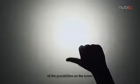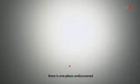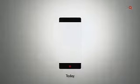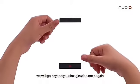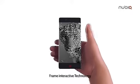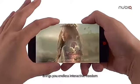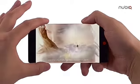Touched upon all the possibilities on the screen. Maybe there's one place undiscovered. Today, we will go beyond your imagination once again. Frame Interactive Technology brings you endless interactive freedom.